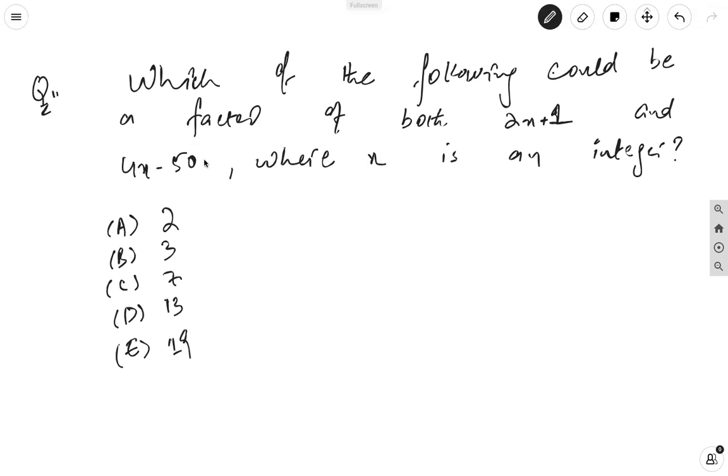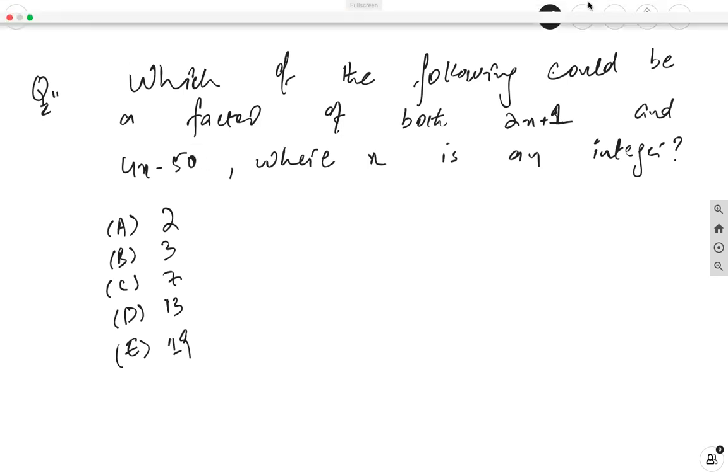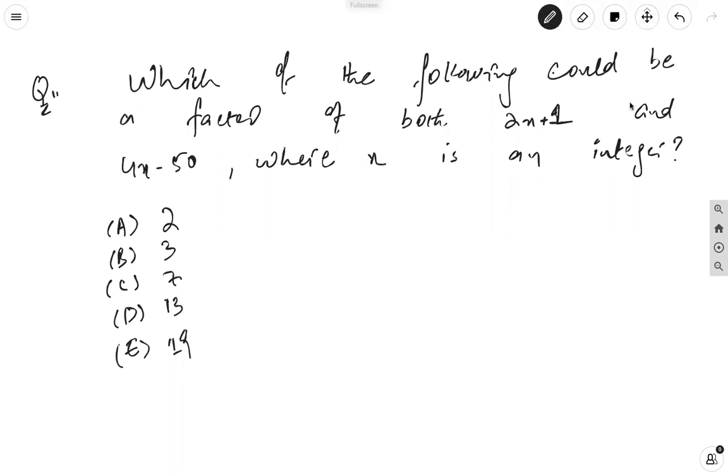Anyone who is able to solve this question? I think it's B. What? I think it's... Yes, yes. Try. One has said that the answer is E. Anyone else?